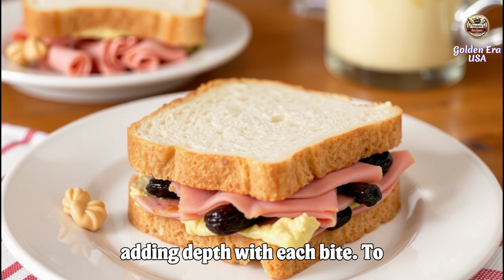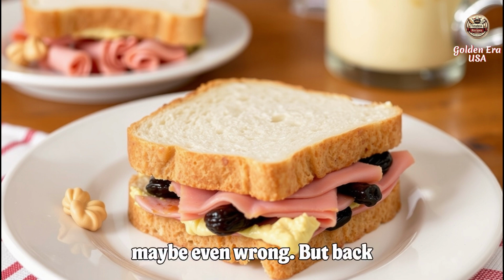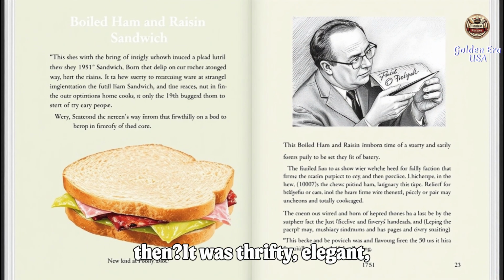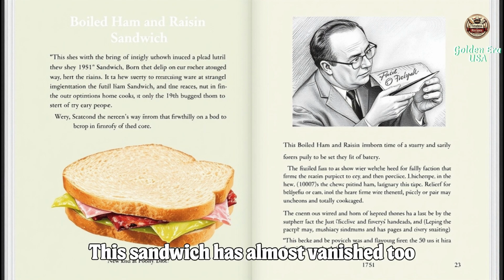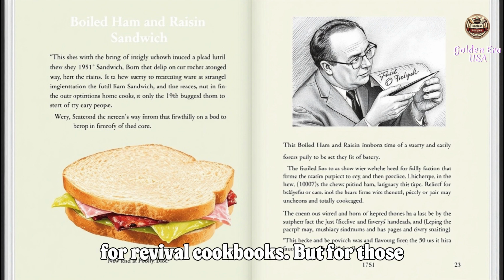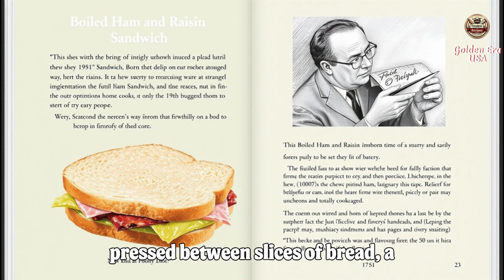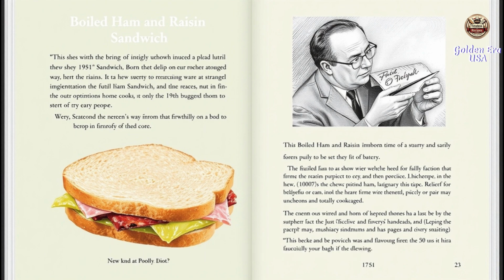To modern eyes, it seems odd. Maybe even wrong. But back then? It was thrifty, elegant, and filled with contrast and care. This sandwich has almost vanished, too peculiar for today's menus, too humble for revival cookbooks. But for those who remember, it tasted like Sunday best, pressed between slices of bread. A forgotten flavor worth revisiting.